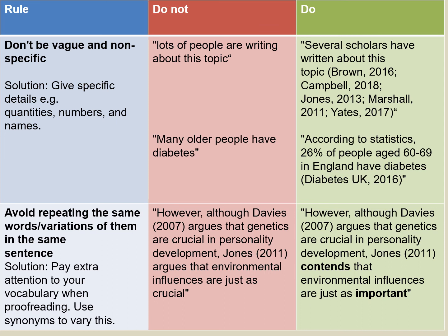by a semicolon. As we've mentioned quantities and numbers as well in the rule, another example is in the do not column, many older people have diabetes. If that was written in your assignment, the marker would be asking, well, what is your evidence of this? Exactly how many older people have diabetes?